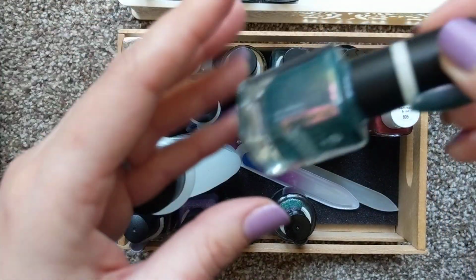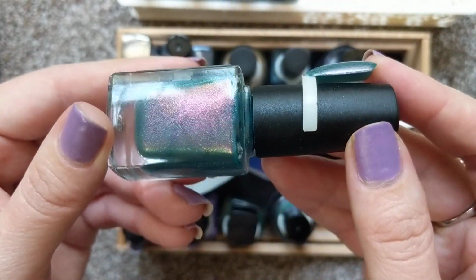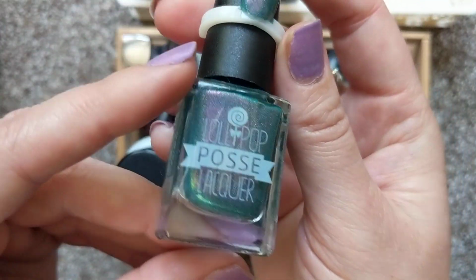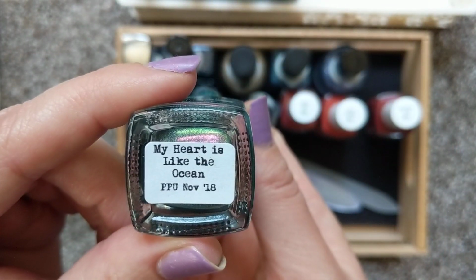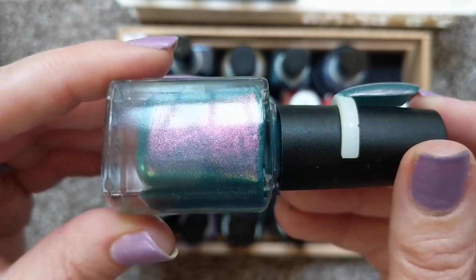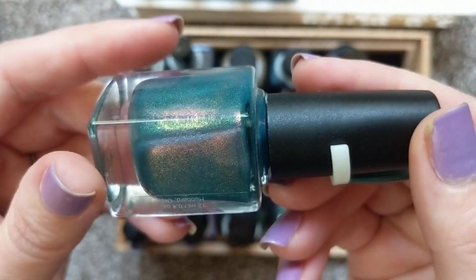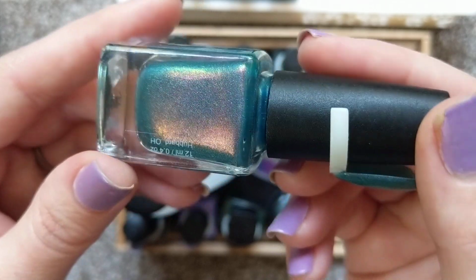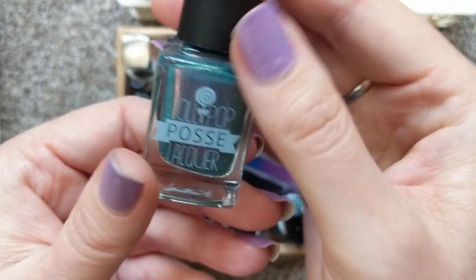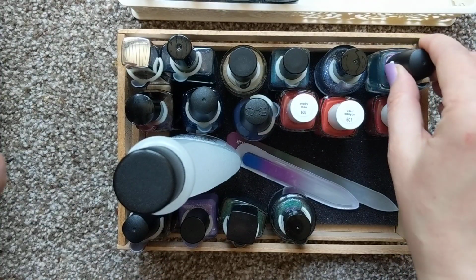And the other brand is Lollipop Posse Lacquer. I'm always keeping an eye on them through Polish Pickup as well as their regular releases. They have a bunch of colors that I really like. This one is My Heart is Like the Ocean. This one was from Polish Pickup in November of 2018. They're another one of those indie brands that just has a bunch of colors that I like. Their formulas are great. All of the things that they put in here, the shimmer and the glow, just really appeals to me. So I find that they are another of my go-tos for brands to keep an eye on.